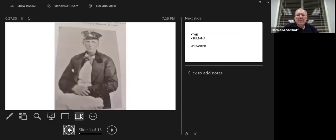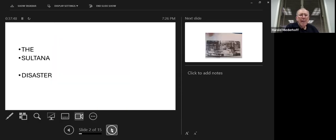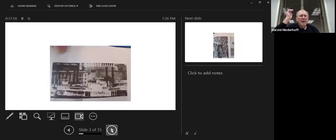This slide is of Captain Mason of the Sultana. Youngish looking fellow, fairly handsome, I guess. This is a picture taken in 1864 in St. Louis. You can see the word Sultana on the side of the paddle wheel housing.